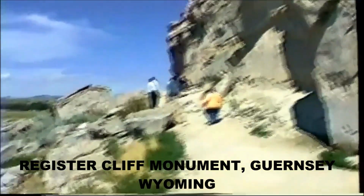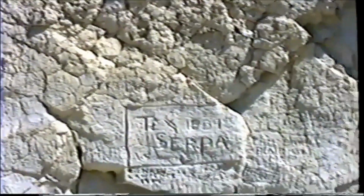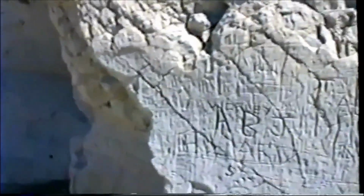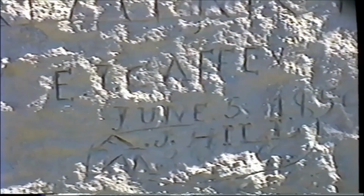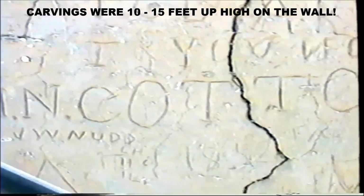Now this place, sign went by quickly, is the Register Cliff Monument. It is also located in Guernsey, Wyoming. And the travelers on their way out west, they would carve their initials, kind of like Kilroy was here. And a lot of these initials and carvings are from the 1800s. Some of them were, I don't know, easy 12, 14, 15 feet tall. They had a fence in front of these lower ones so you couldn't get over and abuse them.